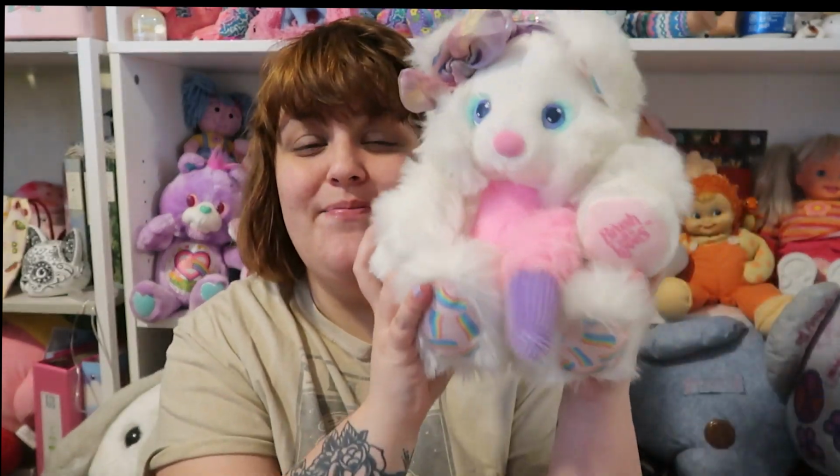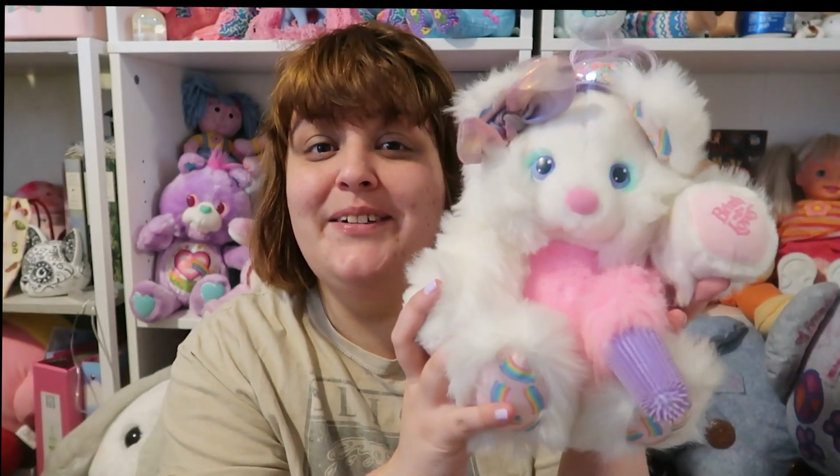If you are a vintage plush collector, you probably already know about them, but if you don't, get one, because especially on Mercari, you can find them for not as expensive. Don't overpay, but you need one. So happy I have her in my collection.